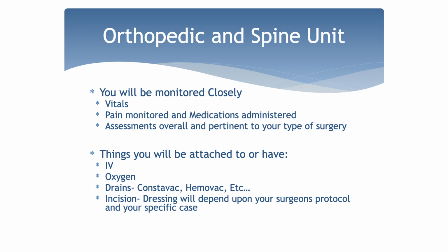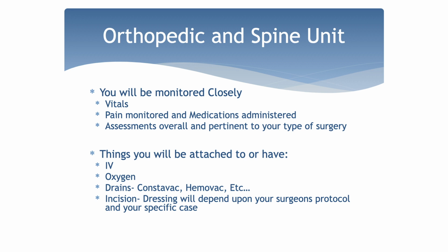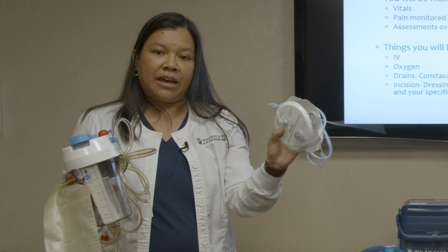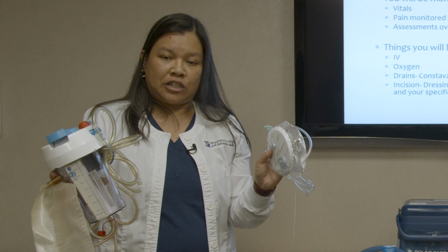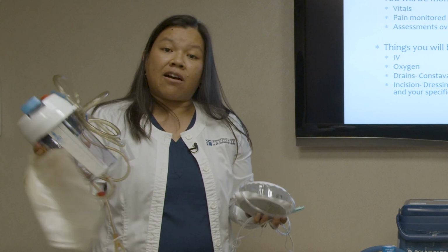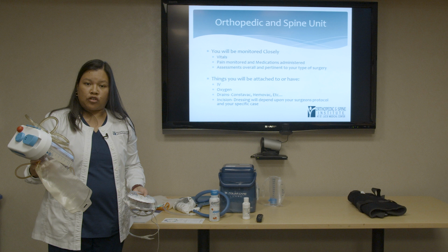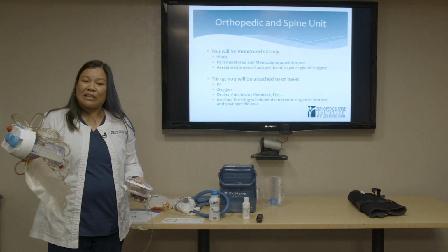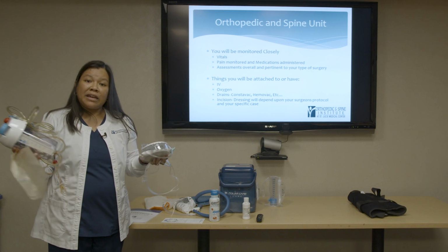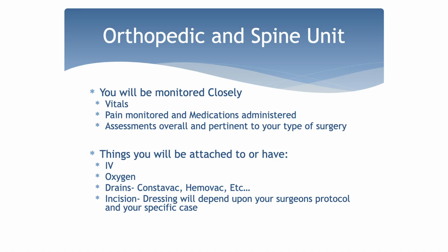Things you're going to be attached to or have. So you're going to be basically bionic. There's going to be quite a few things attached. You've got your IV, possibly oxygen, and you may be attached to some drains. So first, you have your hemovac or you have your constavac. So what these devices do, they help prevent swelling to your incision. The difference between them is the constavac, which is this one. If you have enough drainage, it could be what's called a reinfusion with your blood. So a mini blood transfusion, so to say. And that helps to make sure that your blood levels keep stable. Or you may come out with no drain, which is what the doctors want. When they get in there is when they feel the need if you need the drain or not.